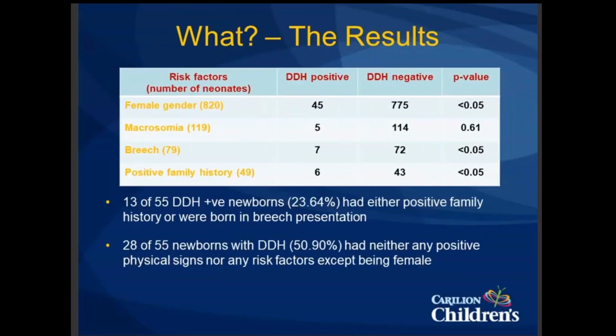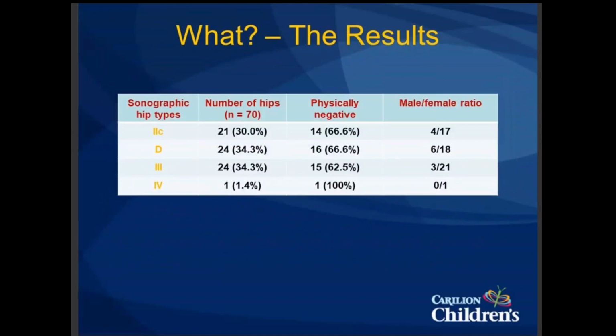It didn't look like, when they ran the statistics on it, it was just confusing because they would have a low number of those who actually had the dysplasia in the female risk factor as compared to those who did not. And there was a lot more. It was a very confusing chart, and I didn't understand it. And I think they did a chi-square with it.